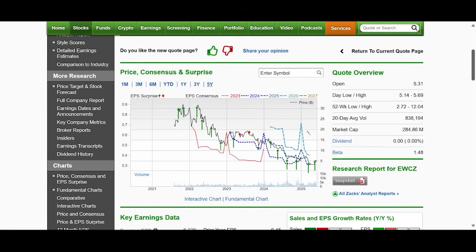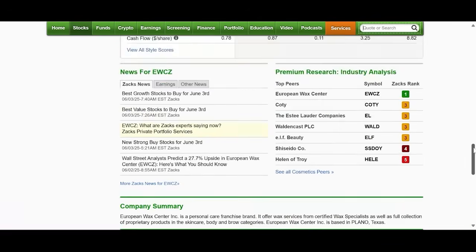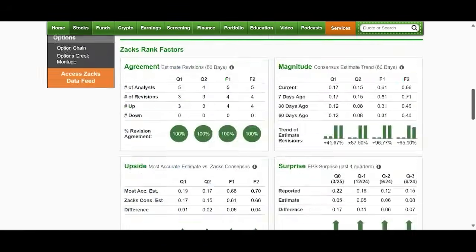So we went from these mega caps in the tech side to this very small services side type of company. Let's scroll down and see what kind of description it gives. So it's a personal care franchise brand. It offers wax services from certified wax specialists, as well as full collection of proprietary products in skincare, body, and brow categories. They're based in Plano, Texas. We do have these here in Chicago, so I am familiar with the European Wax Center. And again, it is on the more services side.